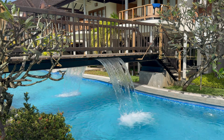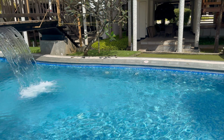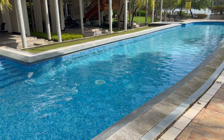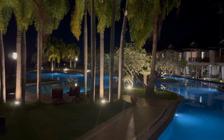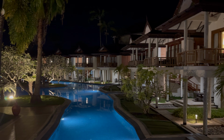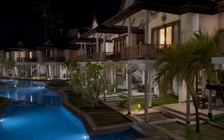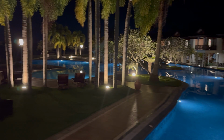I just can't get enough of this pool. It's so pretty and peaceful. And at night, it's a completely different vibe. And let me show you what I mean. Isn't that beautiful? So serene, so quiet. So if you guys want to just chill, you can always come out here, sit, or maybe do some laps, chill by the pool. But it's beautiful out here at night.